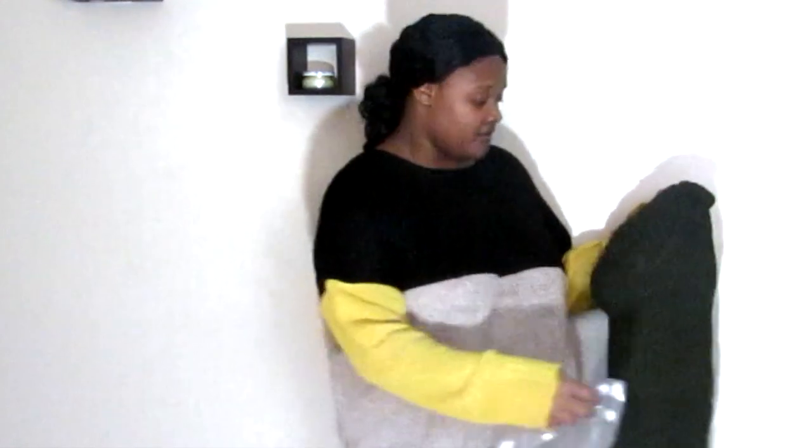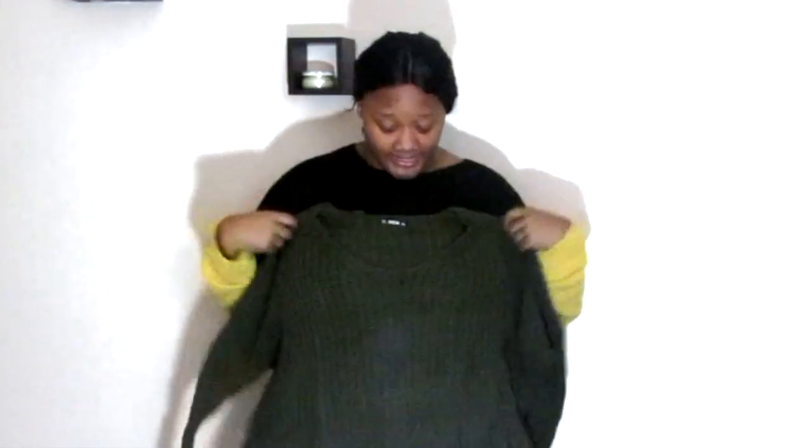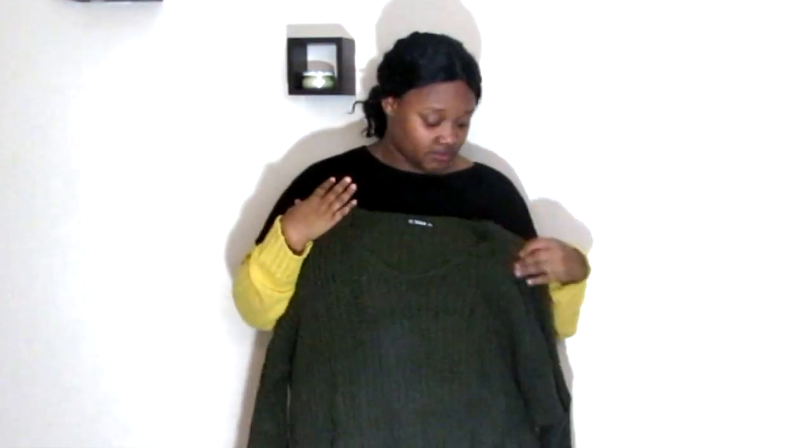This next one is in a 2X. Now, aside from burgundy, I also love olive green. So I'm sure that's why I got this olive green sweater. And this one is huge too, but let's hope that it doesn't fit like the one I have on. Okay, so this is this one, you guys. It is off the shoulder. It is huge, as you guys can see. But if I tuck it in like this, it would look alright. Of course, I wouldn't wear it with these pants, but y'all know that.